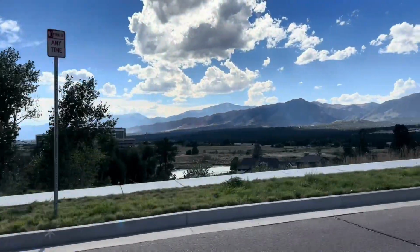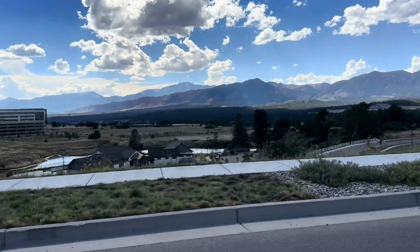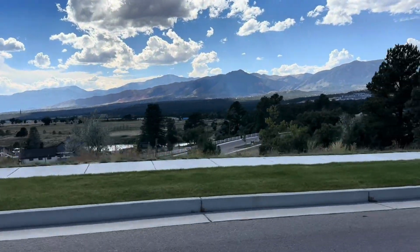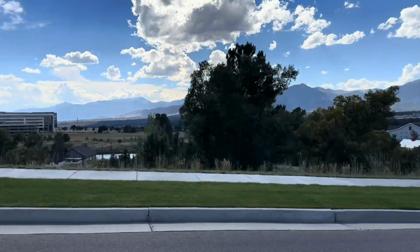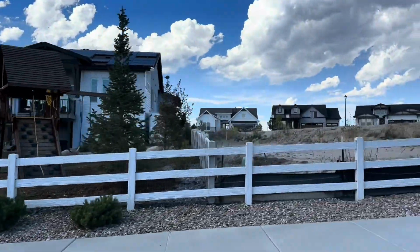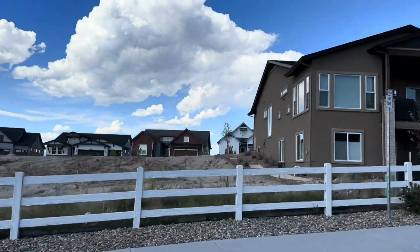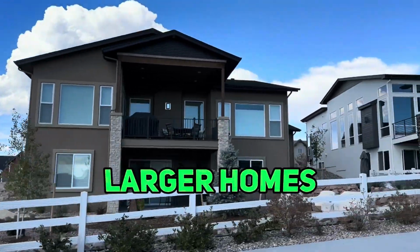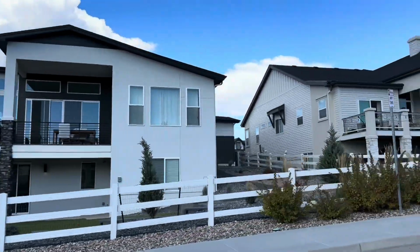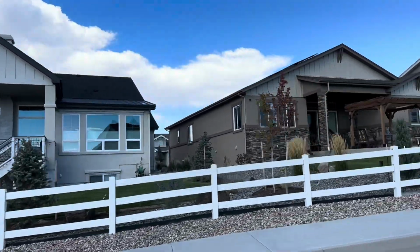The views are pretty awesome here. I'm going to show you just from this road that takes you deeper into the farm community, the kind of views you get along the way. Sometimes it's worth looking at the backs of some of these homes just so you can see. I drive and often show you the front, but see how these are larger homes, 4,000 to 5,000 square foot guys. Most of them have pretty awesome decks, especially if they're going to face the mountains or catch some mountain views.